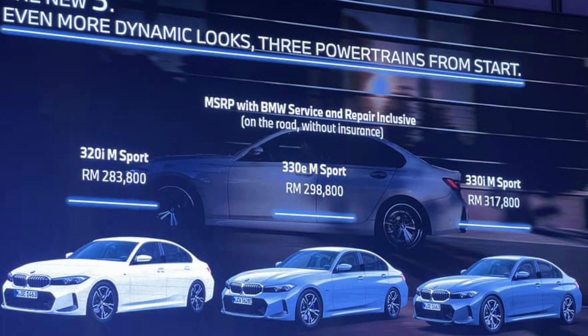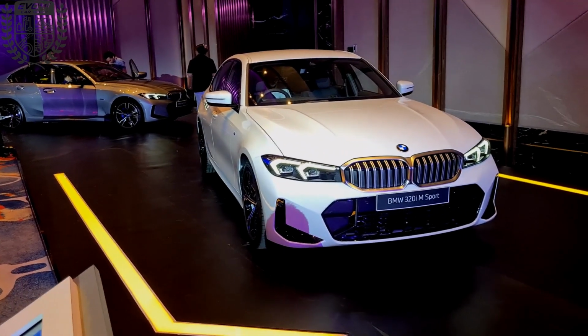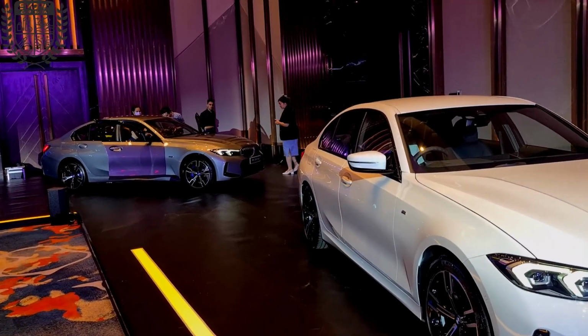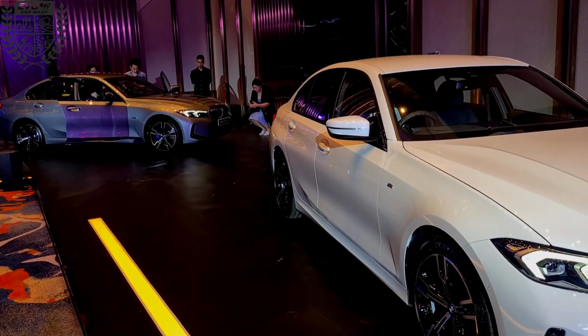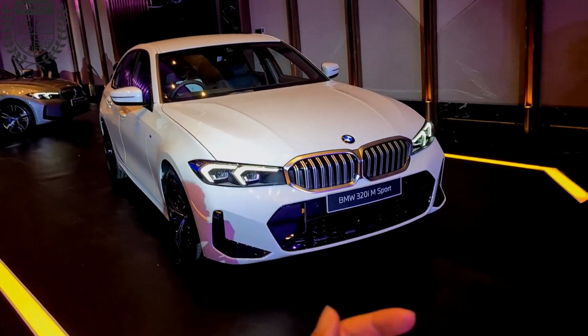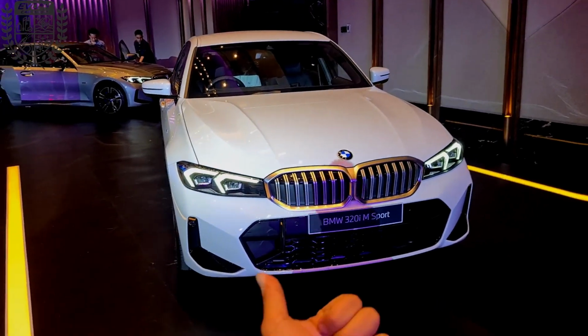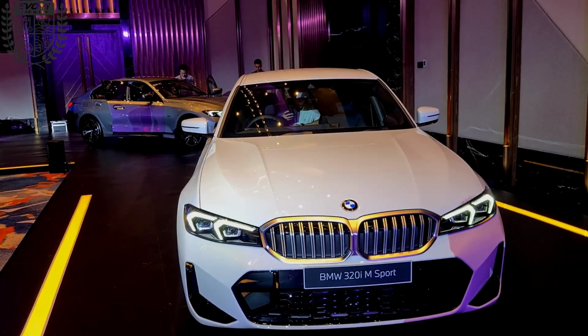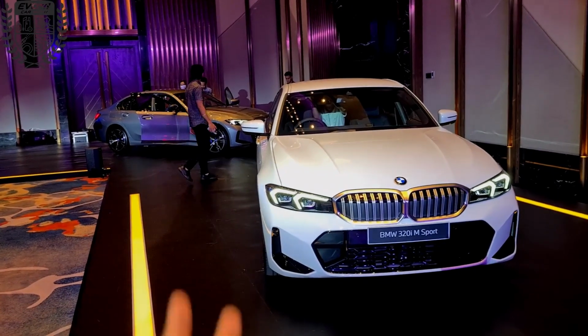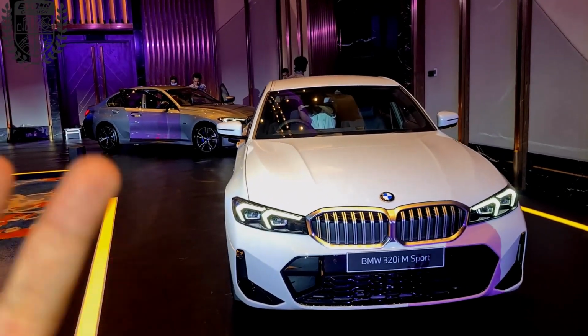The 320i straight away gives you the M Sport kit as standard, and of course it goes up to the 330e, and then the 330i at 317,000 ringgit. Okay, later on I understand there'll be the 330Li. The 330Li will be back, and also the M340i. But until then, we have here today, guys, the 320i, 330e, 330i.